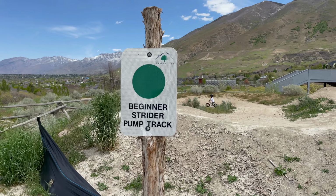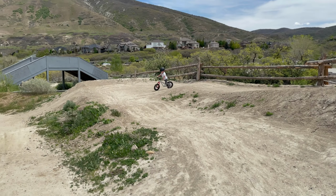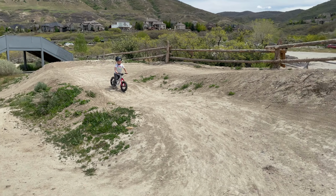We're going to start off on the Strider pump track. This is just a sweet little track to go down and kind of get used to some turns and braking a little bit.